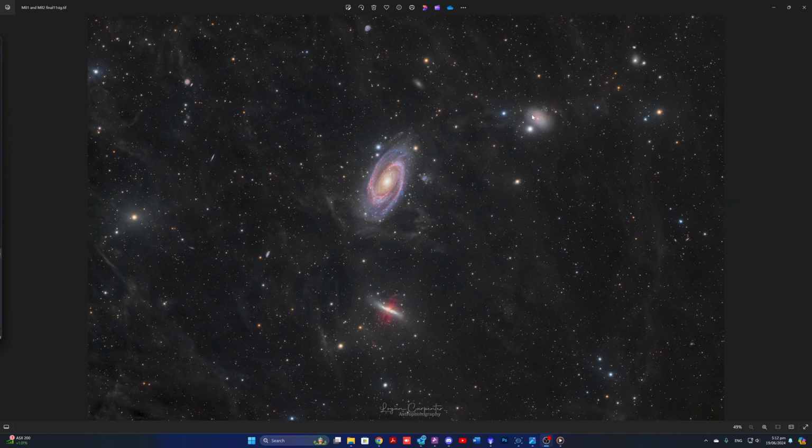And then up here we've got NGC 3077, which is described as a small disrupted elliptical galaxy, and it's also interacting with the other galaxies in this group.